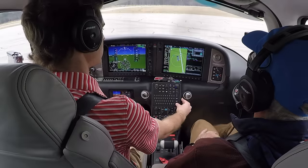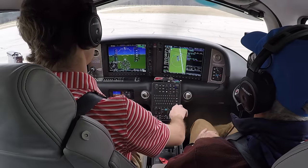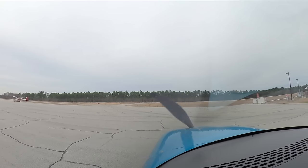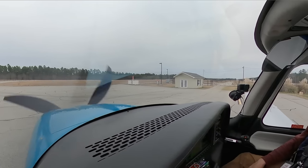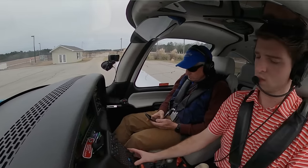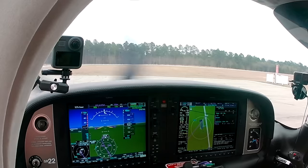ATIS, enter, done, going at 4,000, flight level change at 120, start taxiing here, brakes are working, clear left, clear right, clear straight ahead.